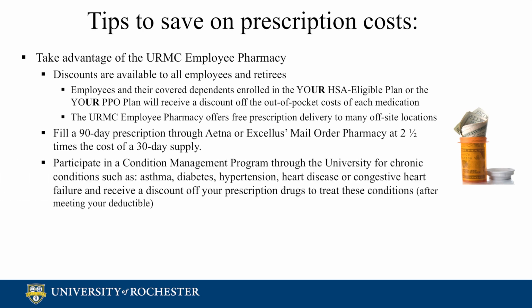If you have asthma, diabetes, hypertension, heart disease, or congestive heart failure and enroll in a condition management program, you may have the opportunity to receive a $10 discount off your prescription drugs to treat these conditions, or a 25% discount on coinsurance for prescription diabetic supplies and equipment under the university healthcare plans after your deductible is met.